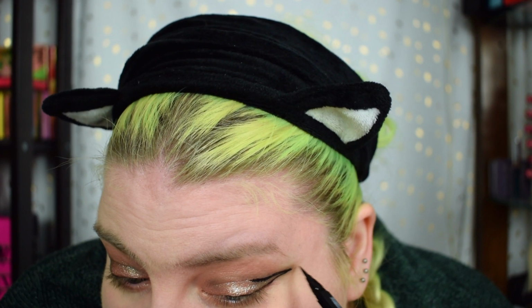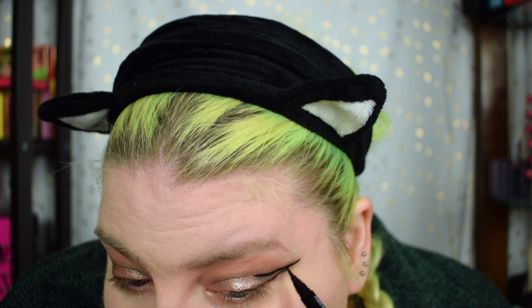Okay, those are very uneven wings. But I'm gonna end up messing them up more if I try to do something more with it. While that's drying, let's see if I can get some eyebrows going on.